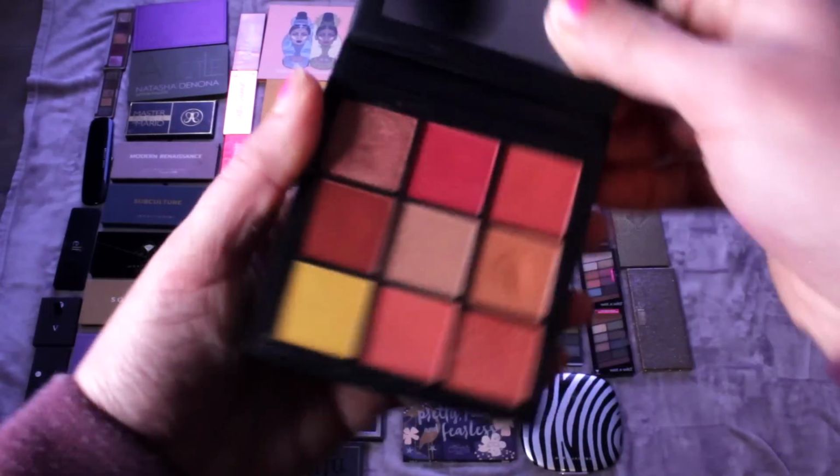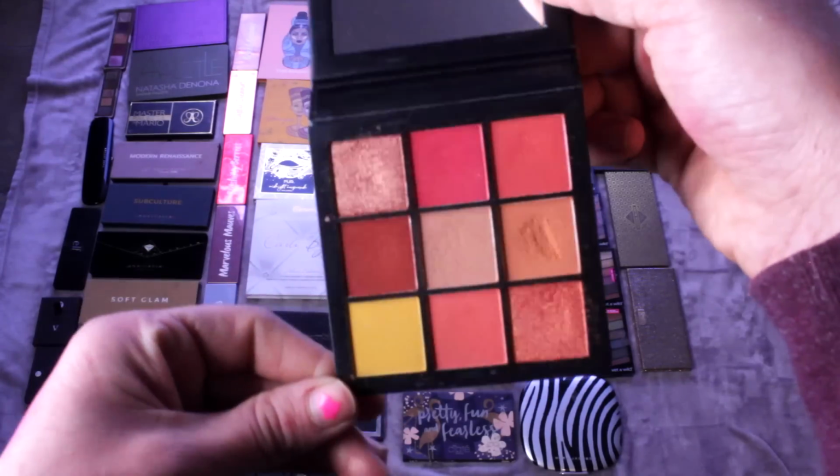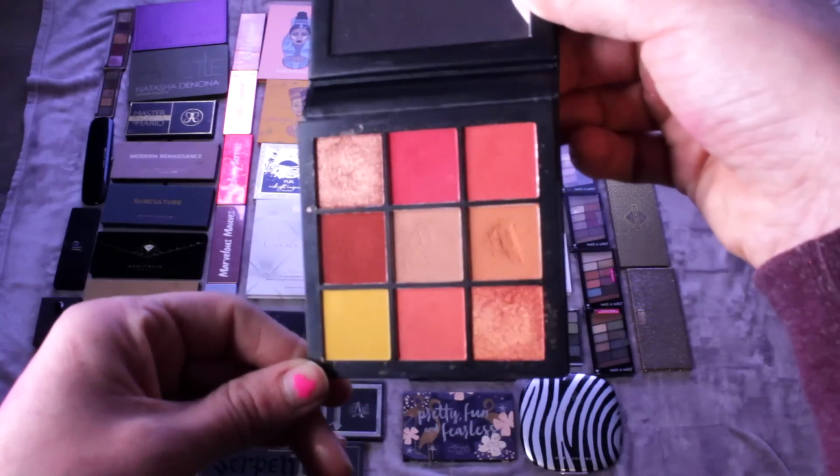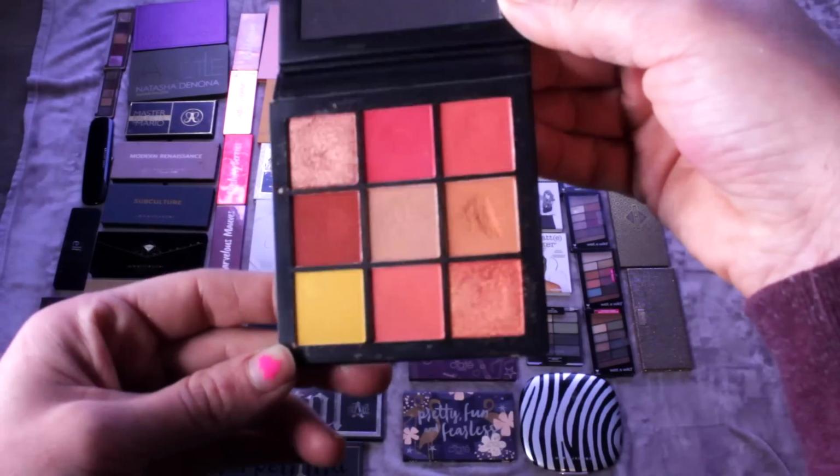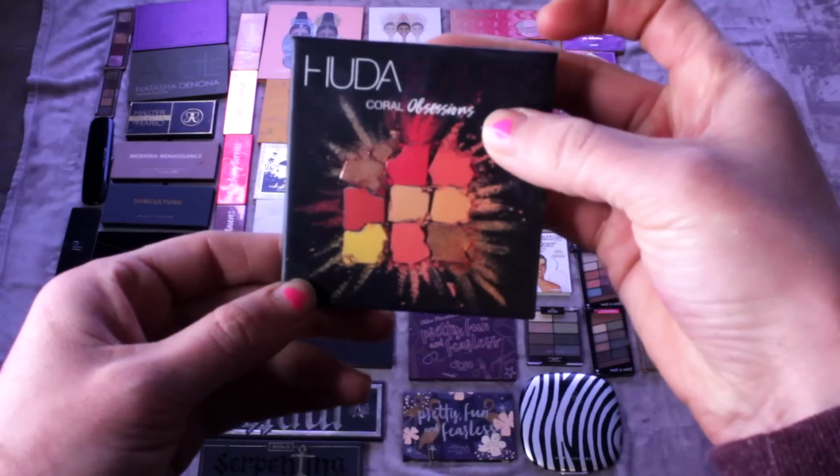Then I have the Coral Obsessions, which I love in the summertime. I took this traveling with me last year to Texas and really enjoyed this one. I do find that I only like to wear this in the spring and summer just due to the bright colors, but I do like the Coral Obsessions.